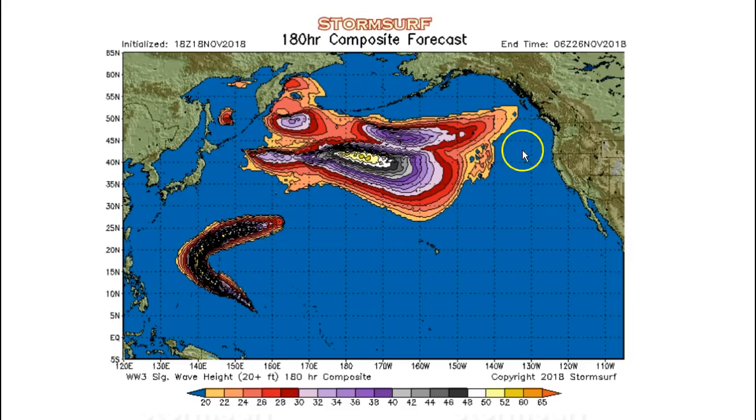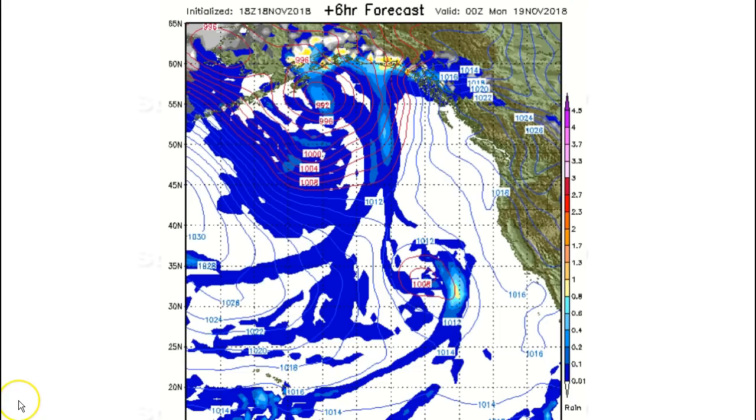This whole area, theoretically, could get sprayed with real swell, not even counting what's supposedly going to happen with a tropical system. So, the good news is we have something good to report. Finally, after months of nothing but negativity, something good to report.